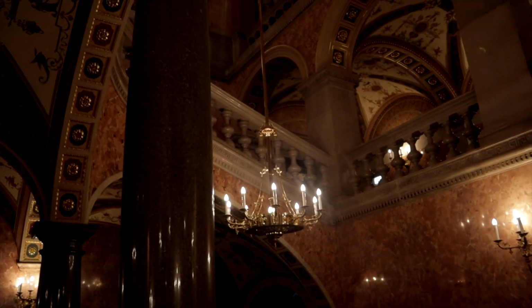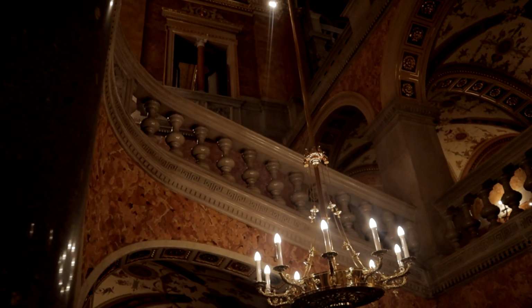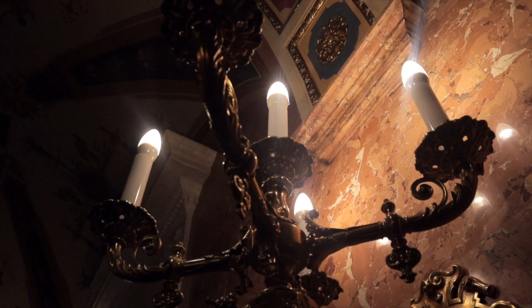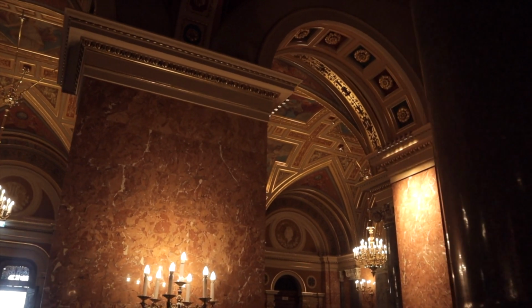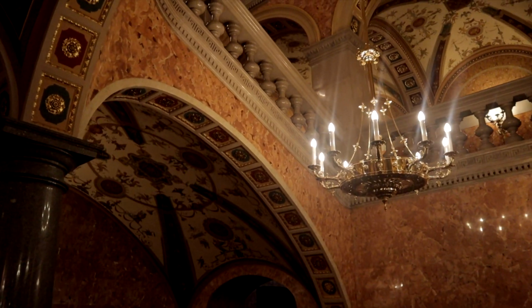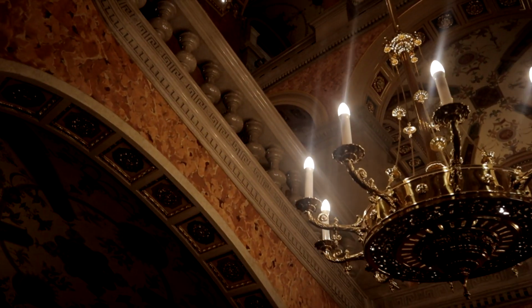If there is one thing that you have to see in Budapest, that is sort of the arts and musical center of this city, it's the Opera House. And we've just come inside and it's beautiful. Let me show you. That is probably one of the most beautiful buildings I've seen in all of Budapest. The golden ornamentation, the chandeliers, the staircase up is beautiful.